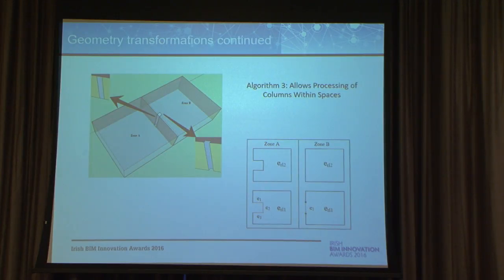Okay, I also wanted to highlight the third component of our algorithm, and that is it just addresses columns and spaces. So I mentioned the zone is a fundamental component of an energy model. If we remove this particular column from the energy model representation, we need to account for the zone volume accordingly, and that needs to be done carefully and subtracted from the new volume if this particular column is in question.